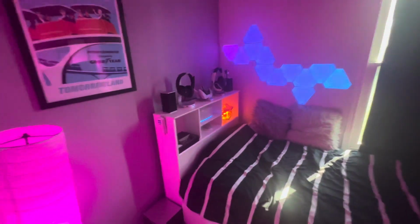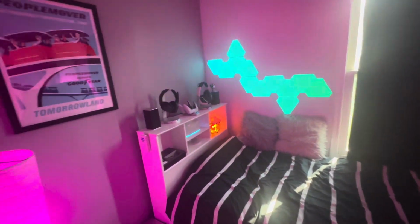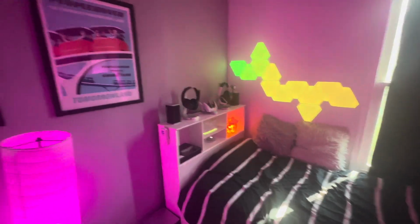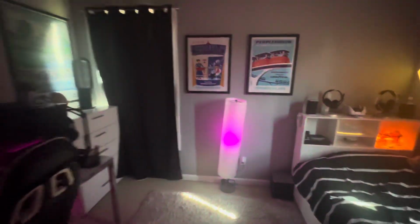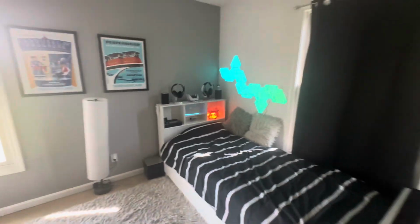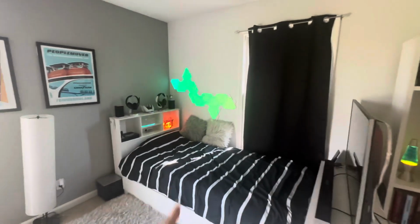So I think it turned out great, and I love the ability to tell Google to turn off the lights. Hey Google, turn off the lights. That's just nice. So I usually keep this open just to add some natural light, light this place up a little.